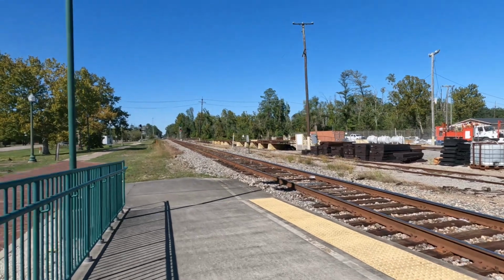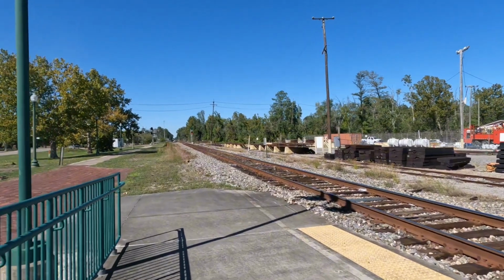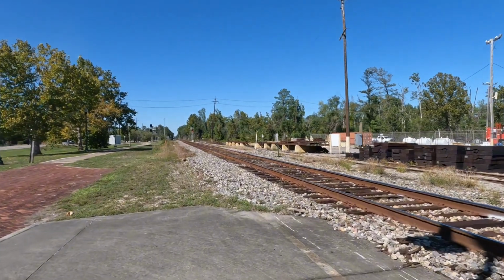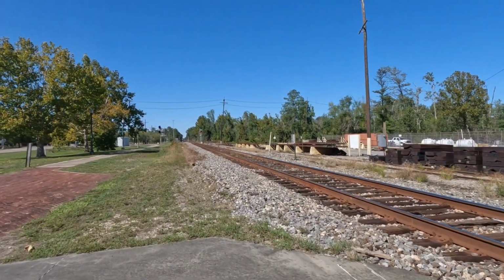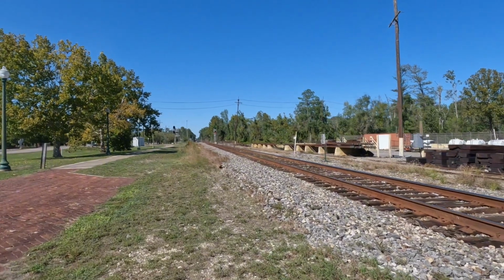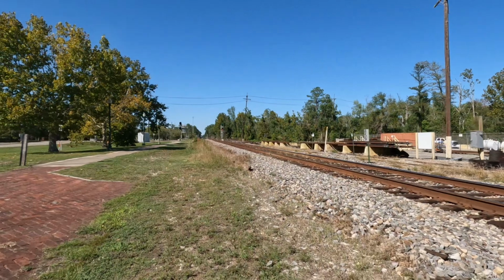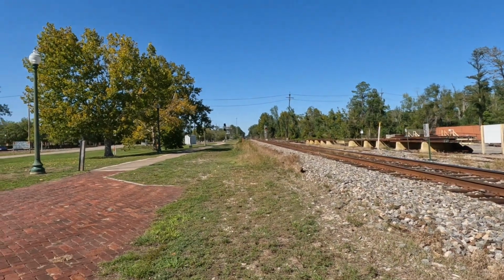Okay, so little update. So let me just fill you guys in real quick. The southbound hasn't even arrived yet. It's like 3 o'clock. The southbound was supposed to come at 1:20. It didn't. So the northbound, it was just supposed to come at 2:40. Hasn't came yet.